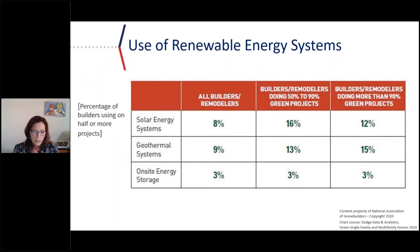So right now, less than 1/10 of the builders reported that these systems are used in at least half of their projects. The green builders are using solar and geothermal at slightly higher rates, but the use of on-site energy storage is still very rare for all respondents at only 3%. But as consumers use more power the more that they're home, we might start to see an upward shift the next time that we ask these questions. And we're also looking at adding solar ready to the ask to get more information about that segment of the market next time.